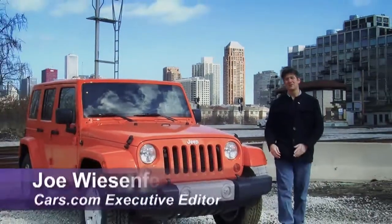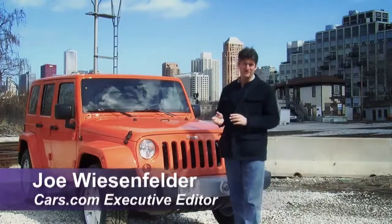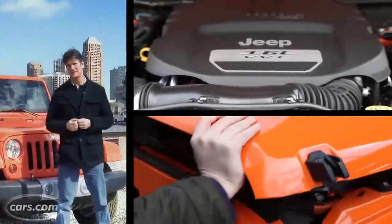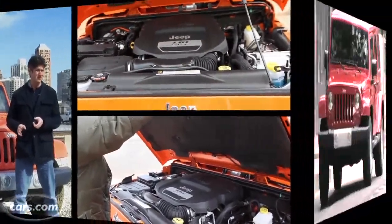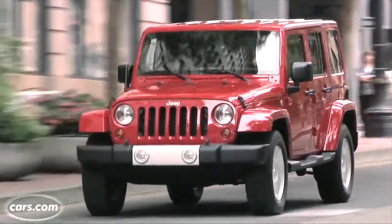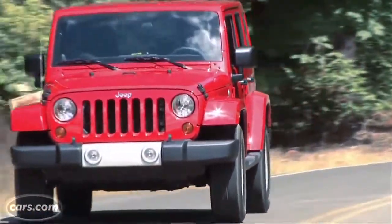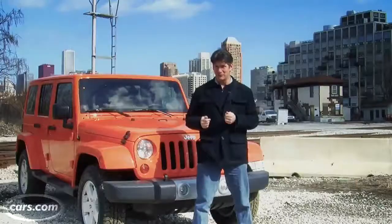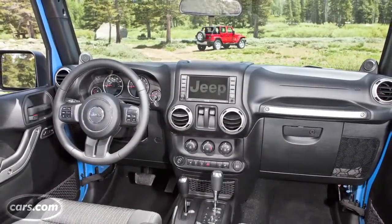Hi, I'm Joe Weisenfelder with Cars.com. There's been a significant change to the Jeep Wrangler for 2012. It is a new powertrain. A new 3.6-liter V6 engine replaces a 3.8. It brings the 0 to 60 time down from 11 seconds to 8.5. It also adds 1 to 2 miles per gallon in combined city/highway driving. We're over 20 now. Woohoo! You get either a 5-speed automatic or a 6-speed manual.